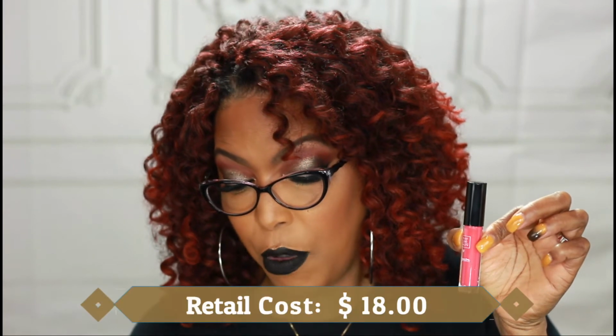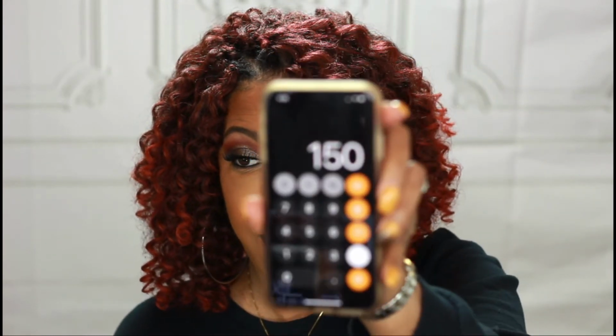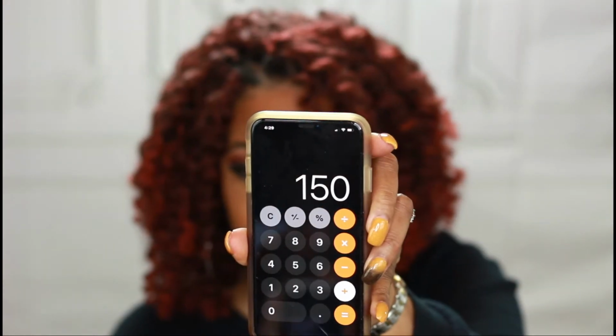But yeah, the retail cost of the Trust Fund Beauty Lipgasm Lip Gloss in the shade Unprofessional is $18. As usual, I have totaled up the cost of all the items that I got in my base box, and the total cost of all 5 items is $150. As I've said many times before, you guys know that I've paid substantially less for my Boxycharm monthly subscription. So yeah, it's a really, really good deal.